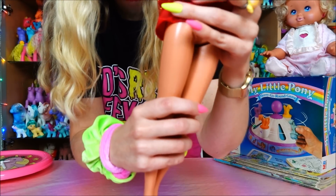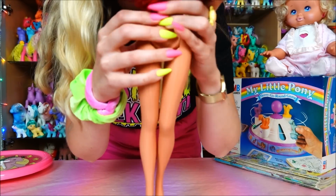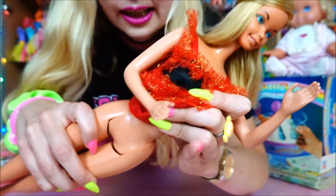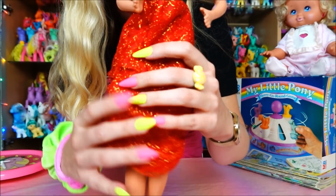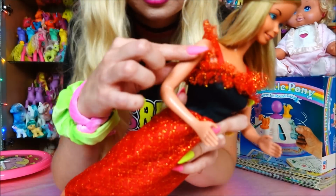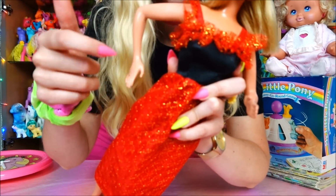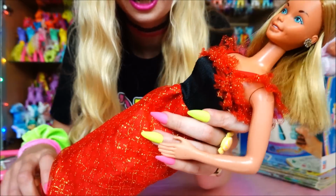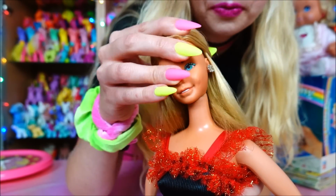So hard plastic legs, and a very interesting, different waist, not just a normal twist and turn waist, more like a ball joint. Very similar to what you would know from your 90s girls that have the gymnast body. And she has the same bent arms as a Superstar Barbie, the same function. Mine is pretty loose, so some of the legs are pretty loose, and the waist is too. And her head is also ball jointed, so really nice.